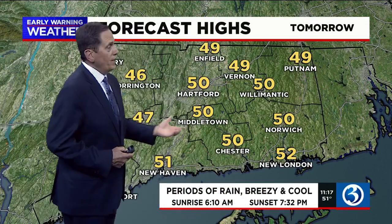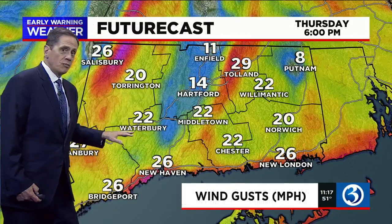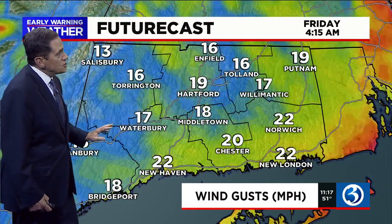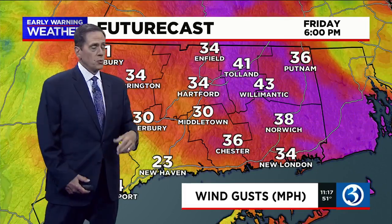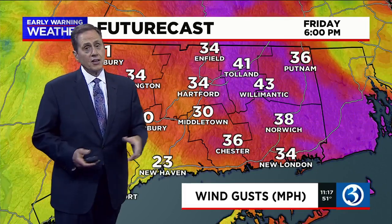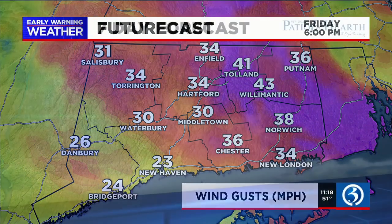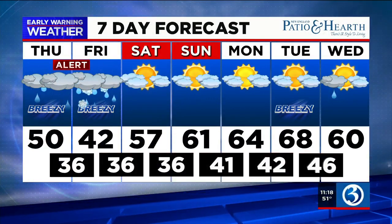Now, what about the wind? Tomorrow evening, it's going to be breezy. Winds between 20 and 25, 26 miles an hour. But as we go into Friday, not so much in the morning, but Friday evening, that's when the winds will really crank up in eastern Connecticut, gusts to 40 miles an hour. And that's going to make for a rather miserable and chilly Friday evening, to be quite honest. All right, Friday, a high of 42 and breezy.